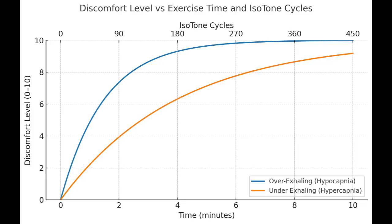Yeah, today we're taking a deep dive into the fascinating world of breathing dynamics. Our mission really is to show you how getting your breath right isn't just about feeling a bit better. It can genuinely revolutionize your workouts and even just how comfortable you feel day to day. And we're going to use a specific example to make this really clear: IsoTone training. It illustrates these principles perfectly and makes them very concrete. And these insights come directly from some pretty meticulous research by Dr. Lev Nemotin. He actually designed IsoTone and has studied these breathing dynamics extensively.